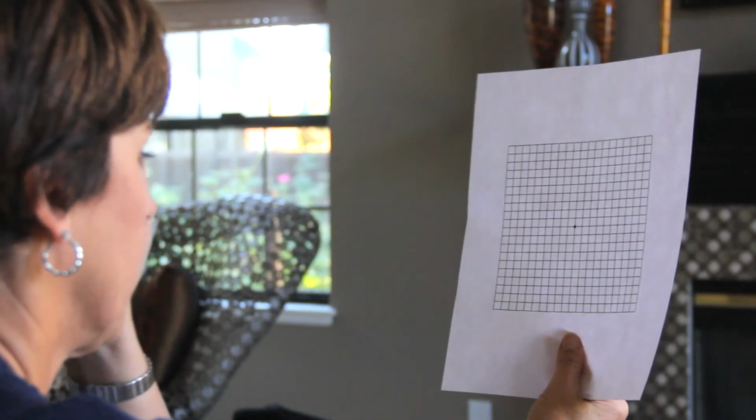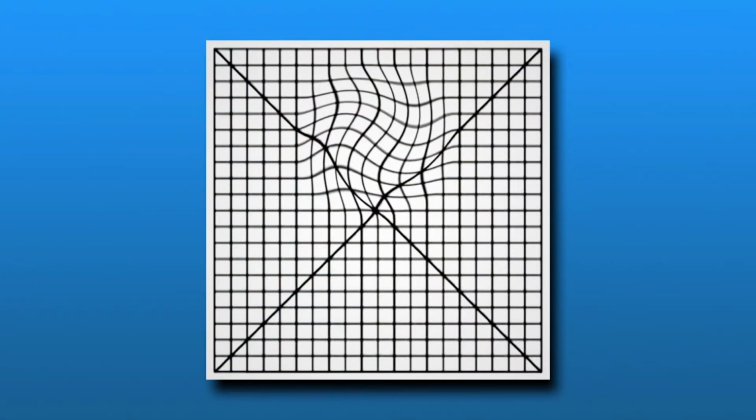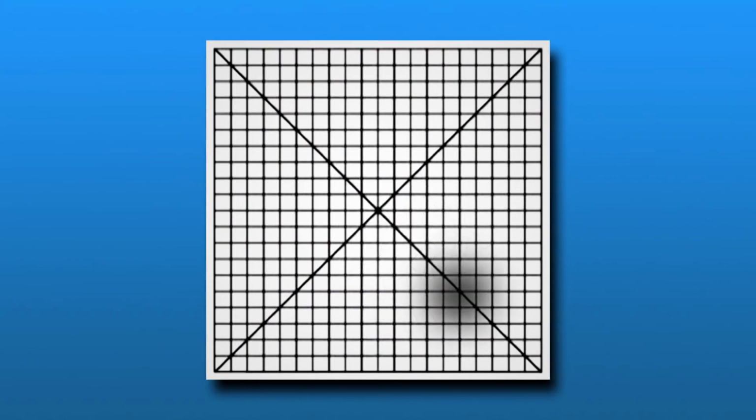Typically, vision problems due to AMD would cause some of the straight lines to appear wavy or blurry, or areas to appear dark or even blank. If you notice any new changes in the grid, you should contact your ophthalmologist promptly. Be sure to keep all scheduled appointments with your ophthalmologist. Also, if you notice any changes in your vision, you should call your ophthalmologist right away. Monitoring your vision is a vital step toward the goal of preserving your sight.